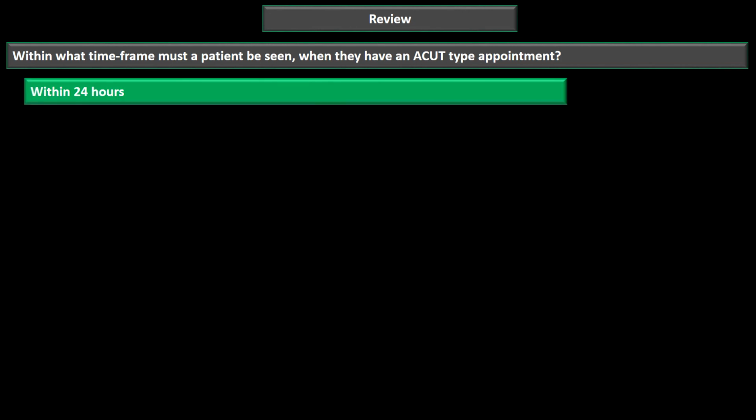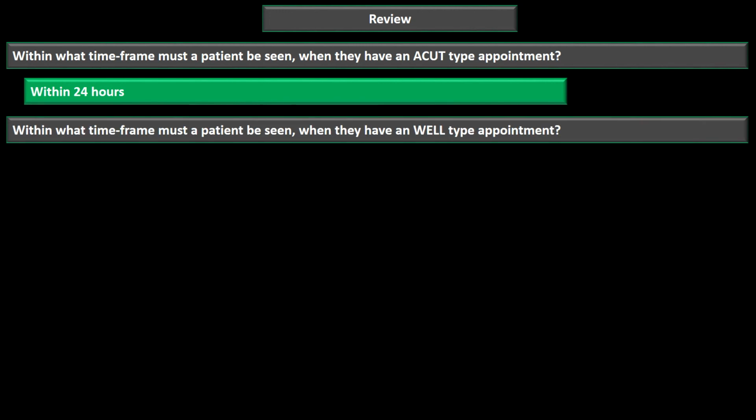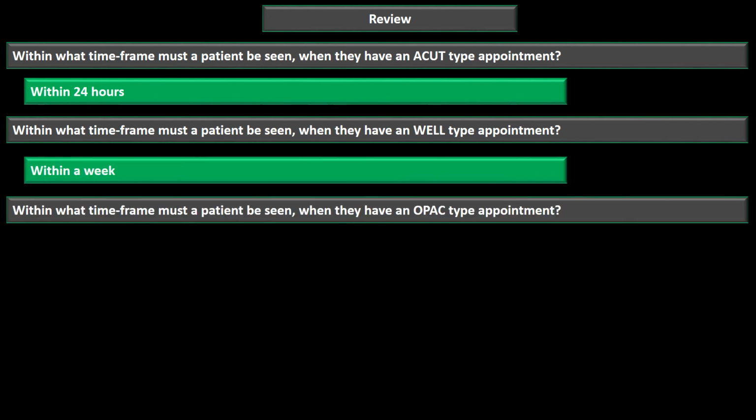Within what time frame must a patient be seen when they have an acute type appointment? Acute type appointments we want to see within 24 hours. Within what time frame must a patient be seen when they have a well type appointment? All right, when they have a wellness type appointment, we're going to see that patient within a week.